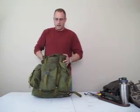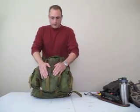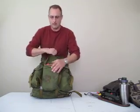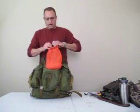We'll start with the outside pocket. For all the students and the instructors, I try to let everybody know in this center pocket is my first aid kit, and I had it marked with bright orange tape on the outside. Inside I got a waterproof bag.